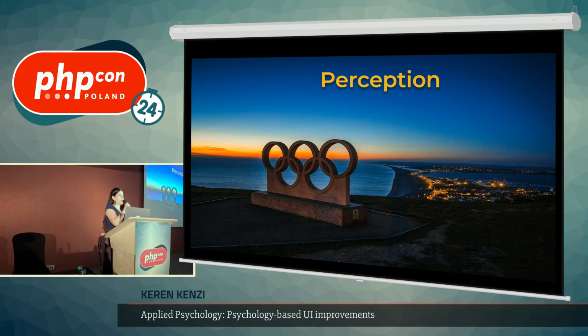And one of the theories that explains how we do that is the Gestalt psychology. They have theories and principles that explain how we organize objects, how we perceive objects. And so when we talk about the Gestalt, we're probably familiar with the sentence, the whole is bigger than the sum of its parts. So this is exactly what the Gestalts talk about.